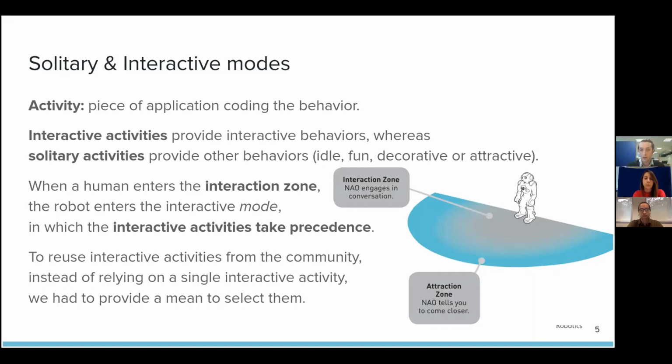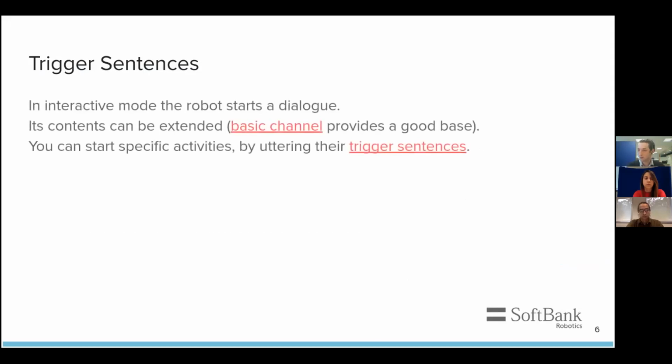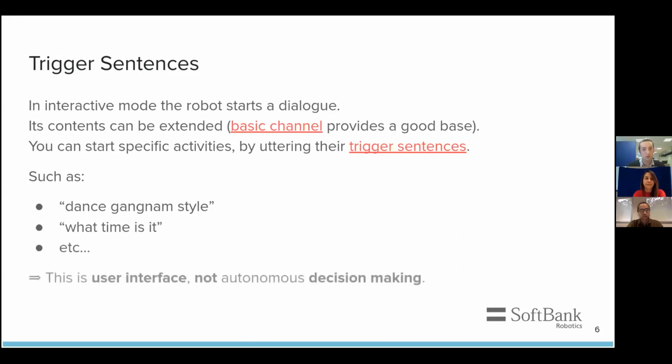So to do that, we need a way to select the behaviors. The first idea that we proposed was to have trigger sentences. These are basic things in our framework, where we have a basic channel that provides a dialogue, and we can extend the dialogue with trigger sentences. For instance, "dance Gangnam Style", and the robot should start its Gangnam Style dance. Or "what time is it", etc. We can extend it the way we want. But this is just a user interface to help the user select what the robot does. It's not really the robot deciding to do things among many things to do.